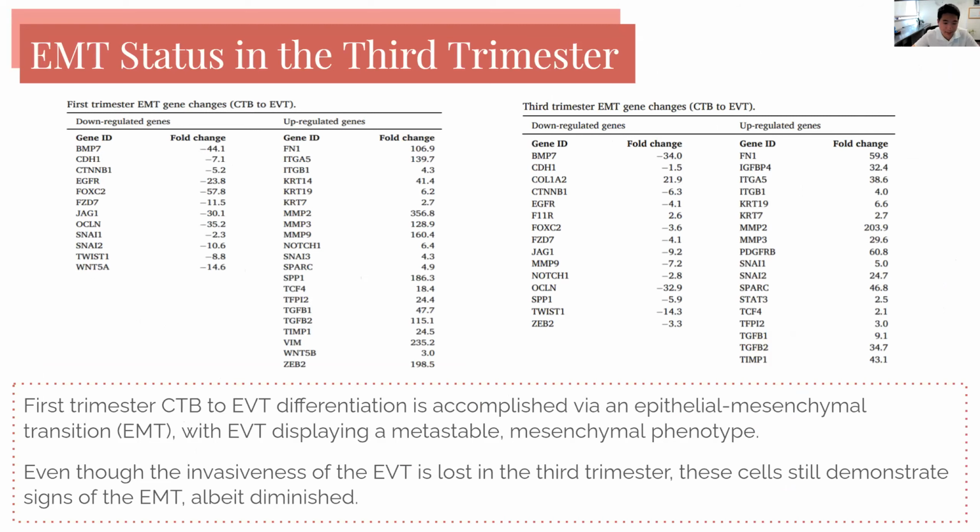This section is about EMT status in the third trimester. Similar to preeclampsia, AIP is generally only identified and accessible in the late second and third trimester. In the first trimester CTB to EVT differentiation, the process is accomplished via an EMT, with EVT displaying a metastable mesenchymal phenotype. In the third trimester, however, many of the gene expression changes observed in the first trimester were much reduced, as you can see from the two graphs.